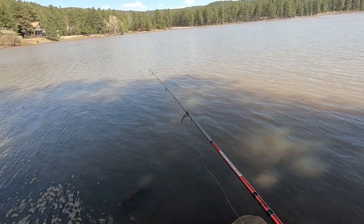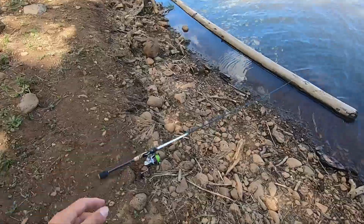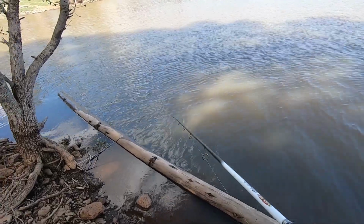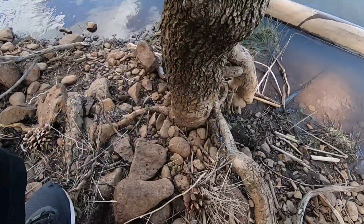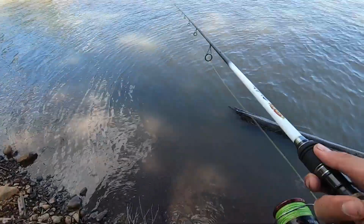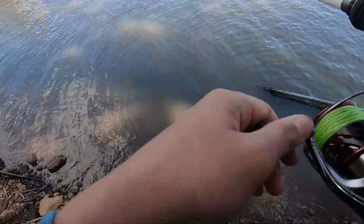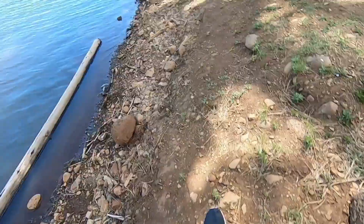Oh, got another bite on this rod. Oh, wait. Nope, this one's under. I think I'm getting bit on both. Oh, gosh. Just got bit on both rods at the exact same time. Go around this tree. Waiting. There it is. No! Missed it. Oh, what? Okay, well, I missed that fish.